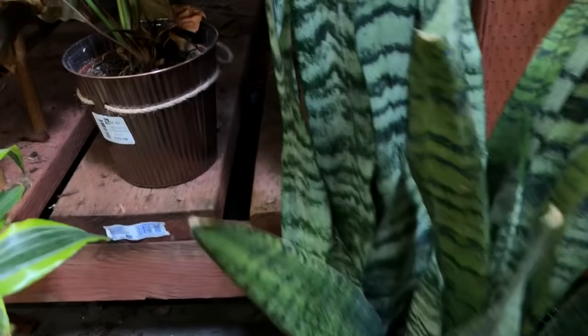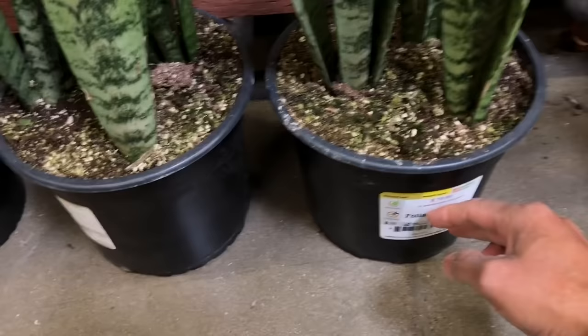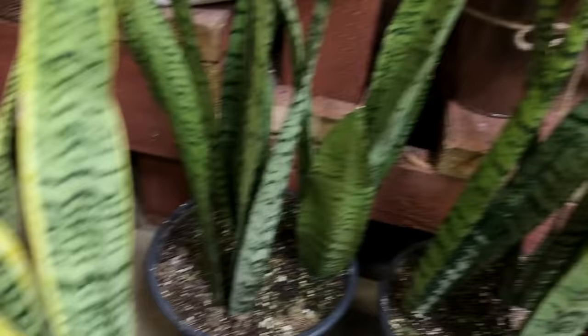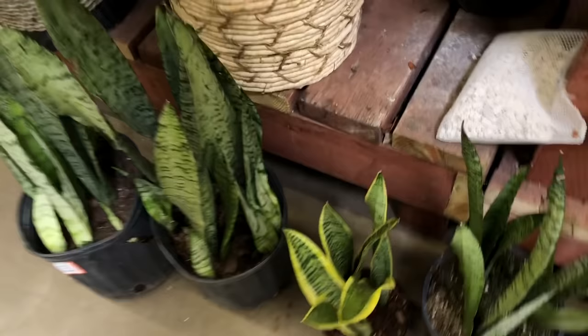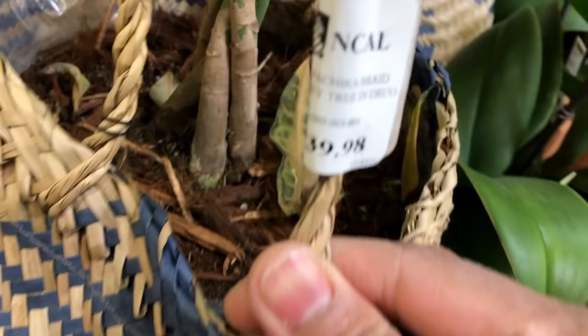Here it is. It's just a Ceylanica. This is 19 bucks. $19. For $11 you can get this Laurenti. Oh, look at that. Isn't it so cool? I'm sure this is expensive. So $40 because they have the little basket.